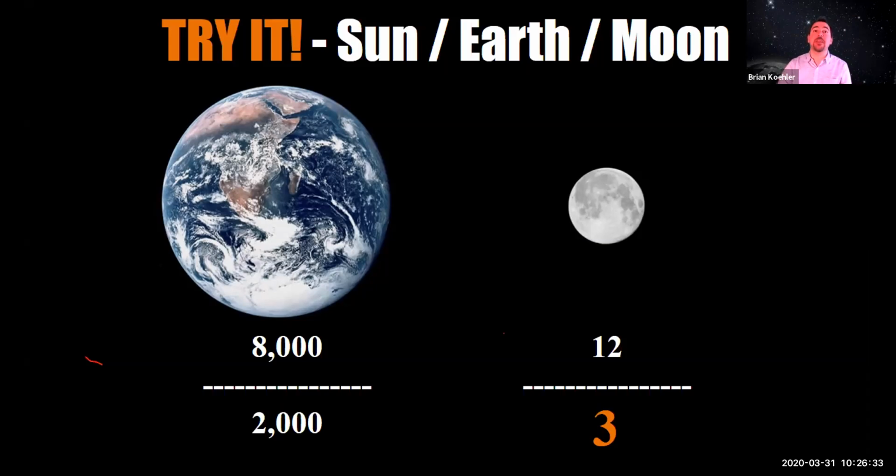So 93 million miles. When we talk about things traveling at the speed of light and this idea of a light year, which is how far light travels in 1 year, the sun is 8 light minutes away from Earth. And what that means is it takes light 8 minutes to travel those 93 million miles. And it means when you look at the sun in the sky, you're actually seeing it on an 8-minute delay.